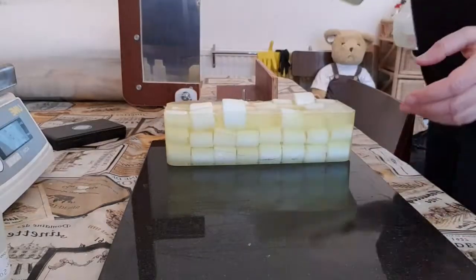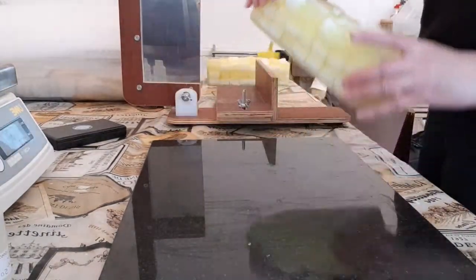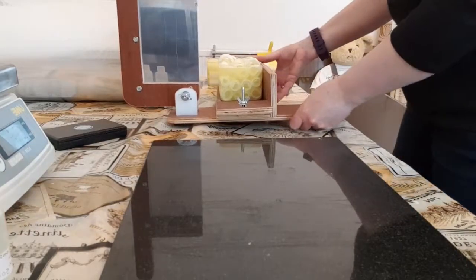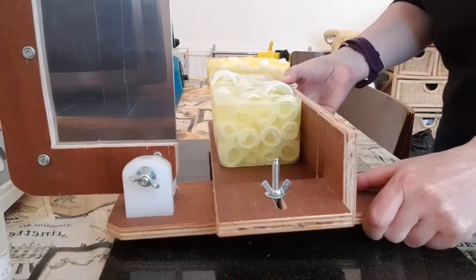So I don't know if you really want to see both loaves being cut. Perhaps I'll just cut one. So put it into my cutter here. Maybe I should bring this over a little bit so you can see it better. How's that? That's better.